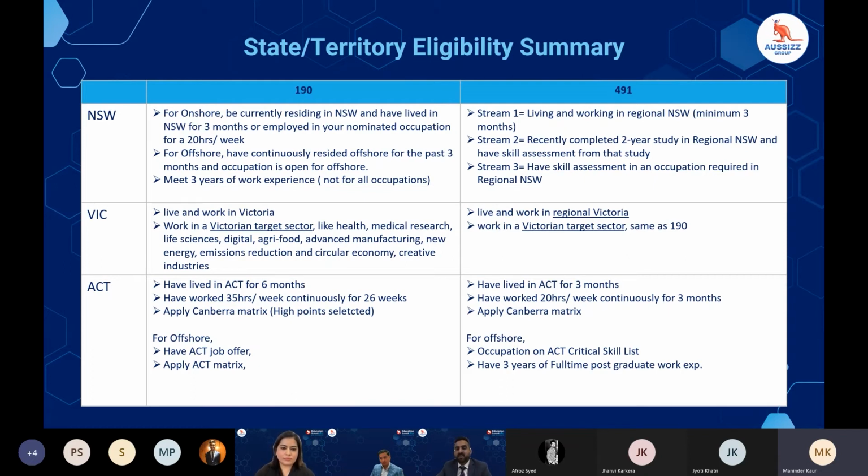Now, the priority on stream 3 works accordingly: anyone who is in New South Wales working in their nominated occupation, or not working for the past 3 months but still being there, then somebody who has a job in the state, somebody residing in New South Wales, somebody who has high points. All those factors are going to play a role here as well. So that's about New South Wales. A lot of invites are yet to be given from the state, because they have a tendency of giving invitations towards the end of the year. So we may get a lot of invites coming from this state.